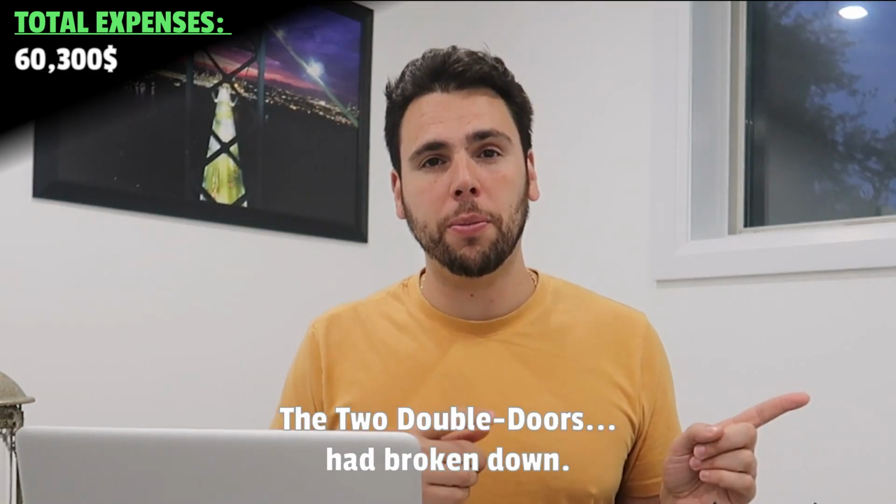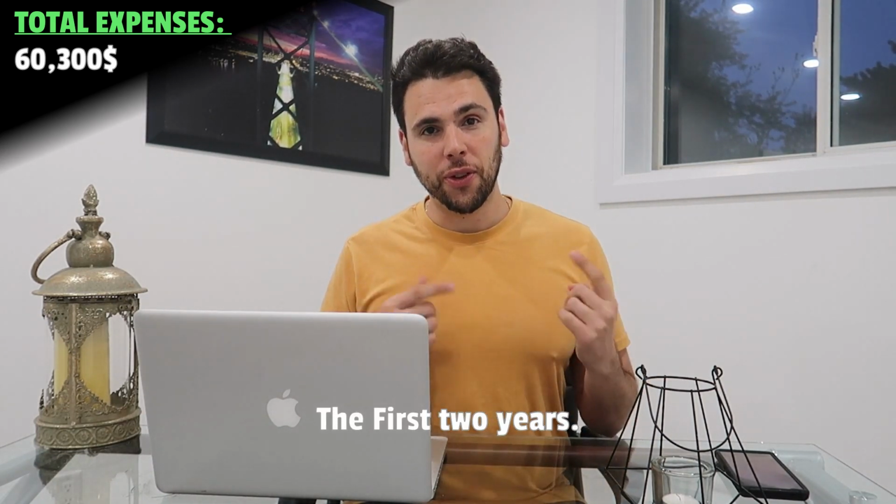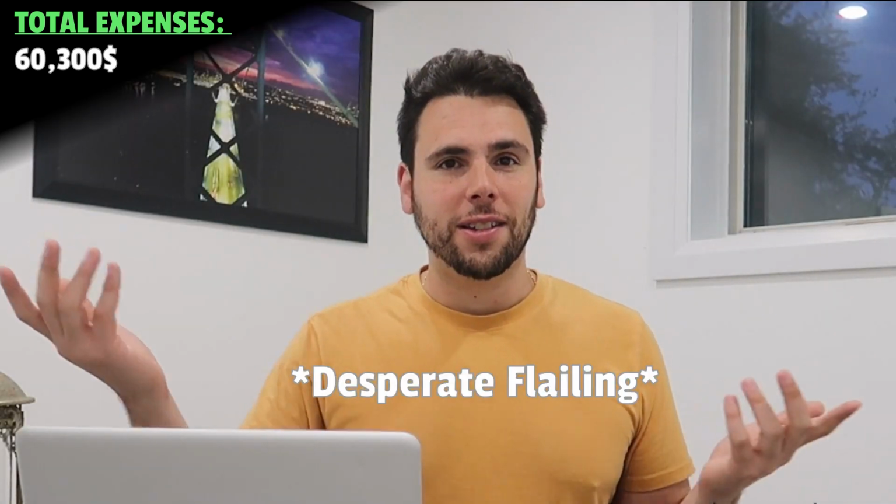The two double doors had broken down on us in the first 2 years. We got them fixed. Then one was not worth fixing, got rid of that, and now we're only left with the single door cooler. And you know, knock on wood, that it lasts another 5 years. That's the only one left out of that.